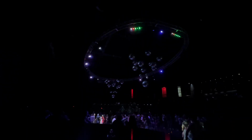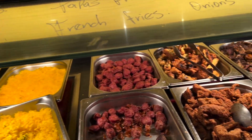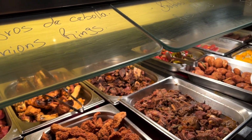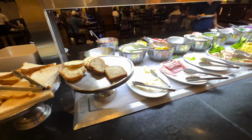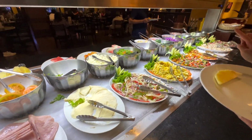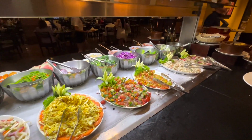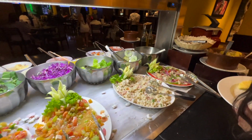We were super drunk. They had this 24-hour sports bar with the buffet that I'm showing you right now. And let me tell you, it was not good. It was okay for what it was if you're super drunk. We weren't that drunk, but we were drunk enough to enjoy it, but sober enough to be like, I'm not coming back here. So we didn't go back there.